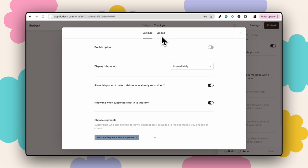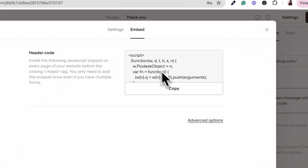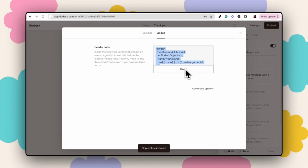So what you want to do is go to the embed code here, and then here is the header code. This is the code that we are going to paste into our Shopify store. So all you need to do is go to copy. Where it says copy here, click on copy. So now that's been copied to our clipboard. Now let's head on over to Shopify, and I'm going to share with you where you need to insert this code in order to display this opt-in form.